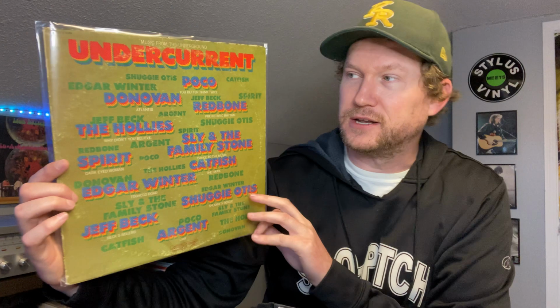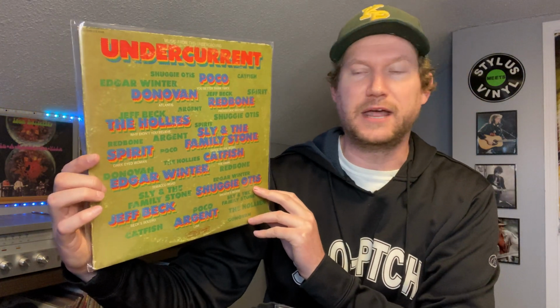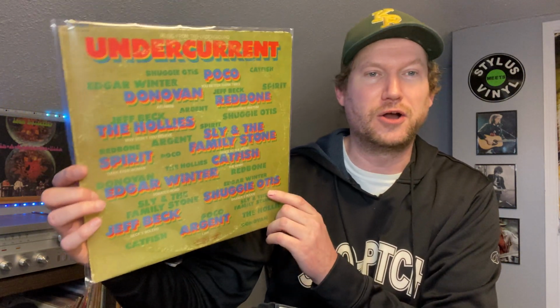And then a record that nobody has, I'm going with Undercurrent. This is music from the underground, and it's a compilation album with some really cool artists, and just an individual song from each of these artists. We've got Paco, Donovan, Redbone, The Hollies, Spirit, Sly and the Family Stone, Catfish, Edgar Winter, Jeff Beck, Shuggie Otis, and Argent. So this is a really cool one, and I checked on Discogs, and there are 5 people on Discogs that have this album, and I'm sure there's many others in the world, but as far as Discogs, this is one of the rarest albums that I have.